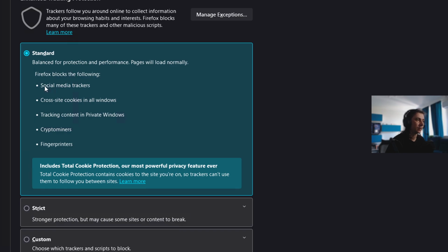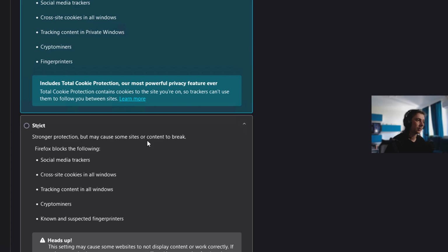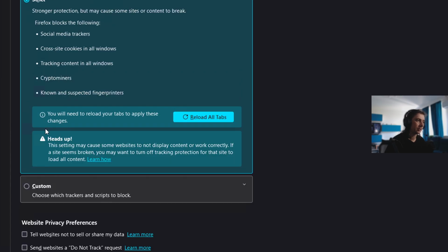The standard one, of course, blocks social media trackers, cross-site cookies. We talked about this in the Chrome video. Tracking content in private windows. Yep, the private window of Chrome is not really private, it still tracks you. Crypto miners, fingerprinters, blah blah. So everything is included in this standard protection that's on by default. If you want more, you can go to Strict. This is what I usually use. I use Strict usually.